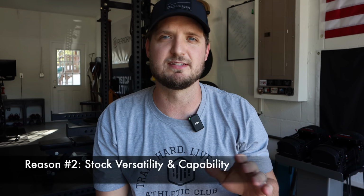Reason number 2 that I bought this was the versatility and its capability. Versatility both for me in my everyday life, and then capability just around what this vehicle can actually do, where it can go.